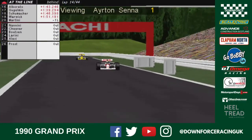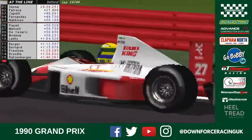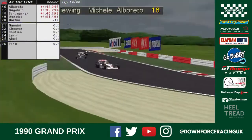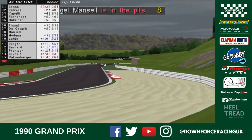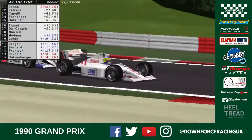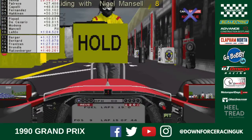Senna still leads the Belgian Grand Prix. Prost out. Alesi out. Boutsen out. And then, of course, we also have Nicola Larini and Eddie Cheever, the two Ligiers out. Cheever having a collision with Alessandro Nannini, and that's what put the outgoing Benetton driver in. Mansell is in the pits in the Ferrari, but that is on course and schedule as Alboreto loses ground to Gugelmin. So let's see if we can pick up Mansell's pit stop.